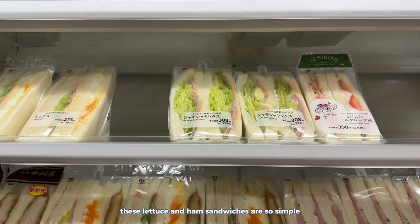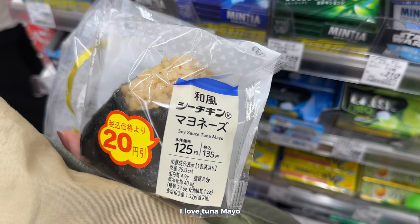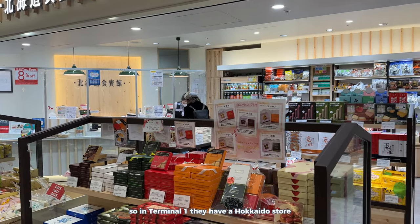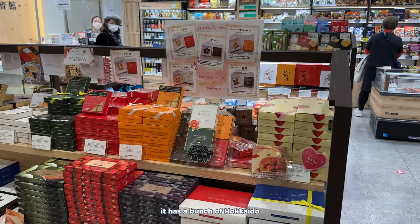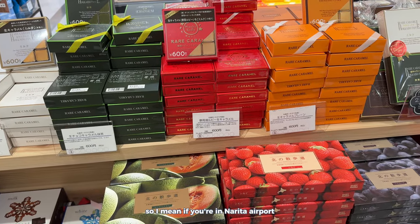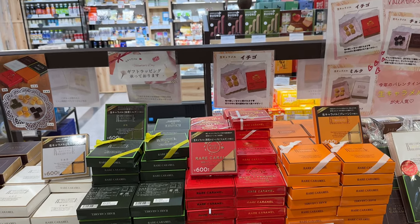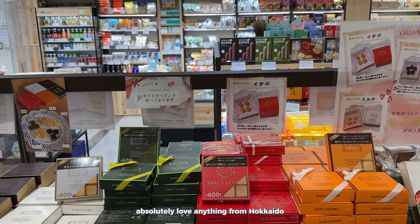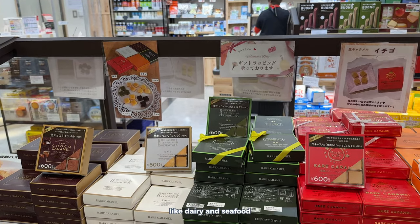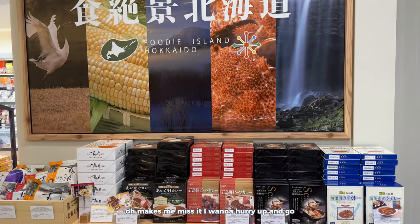These lettuce and ham sandwiches are so simple, but they're also so good. I love tuna mayo. So in Terminal 1, they have a Hokkaido store. It has a bunch of Hokkaido businesses and foods that you can buy. So if you're in Narita Airport, definitely come check it out. I absolutely love anything from Hokkaido. Hokkaido is known for a lot of things like dairy and seafood, and just everything is so good there. Oh, it makes me miss it. I want to hurry up and go.